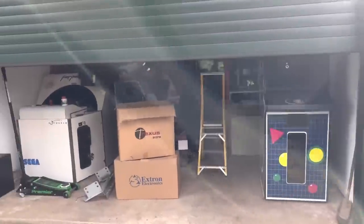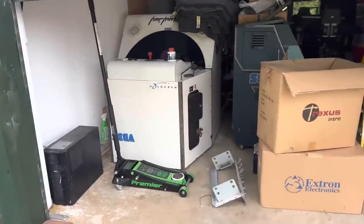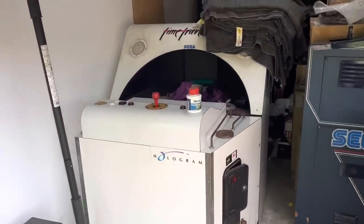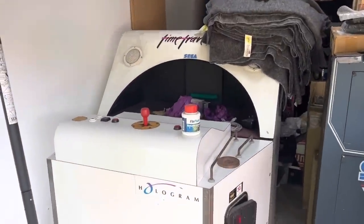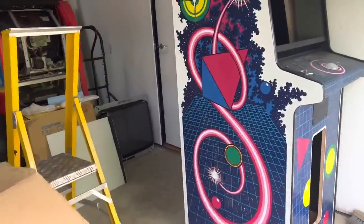And I'm kind of regretting that now. I really am. Got an amazing collection already. We haven't even got inside, and he's got a Sega hologram. Like, how often do you see one of these? This is an extremely rare cabinet. Unbelievably rare. I can hear the sounds of Outrun 2.